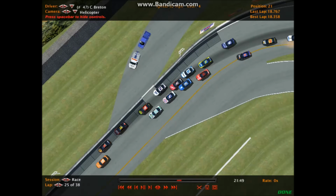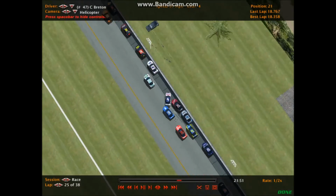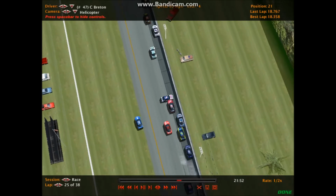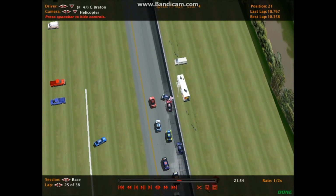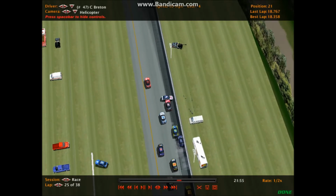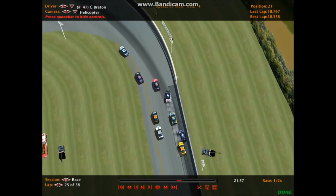Looks like, oh, did Dale Scott and Clint Buchanan get together? Oh no, Connor Breeden came up into Clint Buchanan, and that's what caused him to go sideways. And Dale Scott also got a piece of it as well. And once again, I find it pretty amazing that more drivers did not get involved in this.